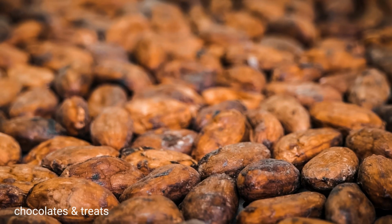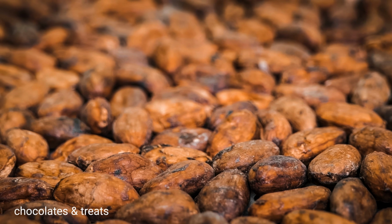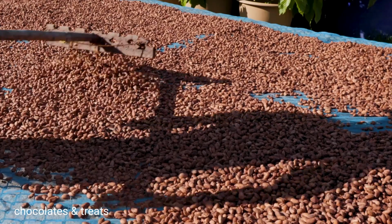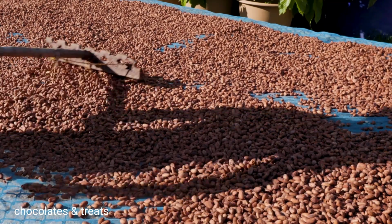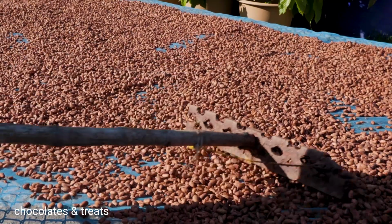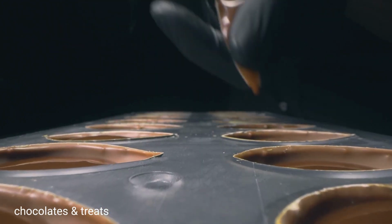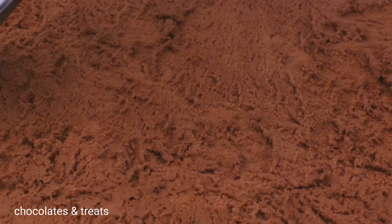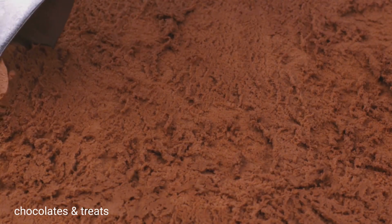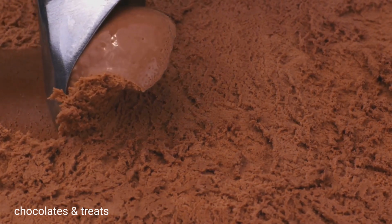After that week of fermenting, the beans have turned a lovely brown color and started to smell a bit like chocolate, but they are still very wet and need to be dried out, so the farmers spread them out on big mats or trays under the hot sun. They have to be turned over regularly to make sure they dry evenly and don't go moldy. This can take another week or so, depending on the weather. It's a slow and steady process, all done with care.